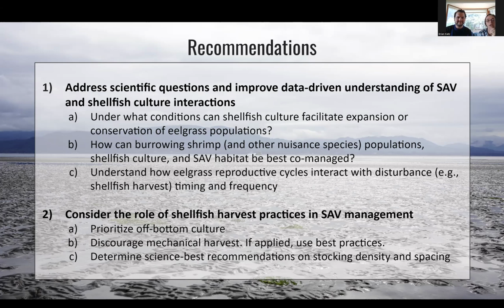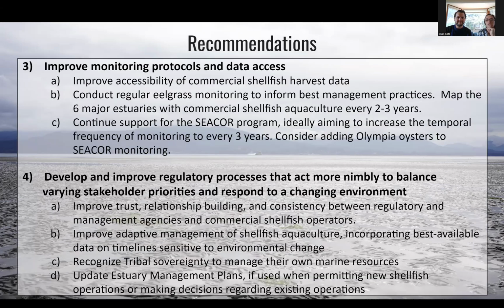Similarly, discourage mechanical harvest, like dredge practices. But if it is used, there are ways that it can be done most sustainably. So again, looking at ways to minimize the impact on eelgrass if we could time it around eelgrass populations in such a way that may be least impactful. And then take a close look at stocking density and spacing, which was also alluded to in some of those quotes.